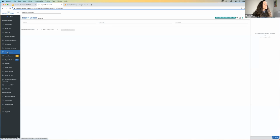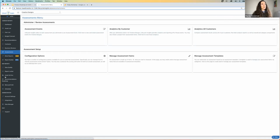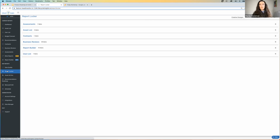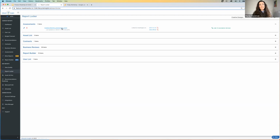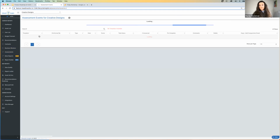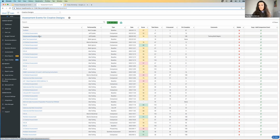I'm in assessments, right? And you can see I've got Report Locker. Let's see if I've already loaded one in this demo site. It's always a mystery. I have, perfect. So in Report Locker, if I had loaded a single assessment and gave my client access to Report Locker, they would see that single event, the download of that. As opposed to seeing the whole list of all the assessments, they just have access to that one.